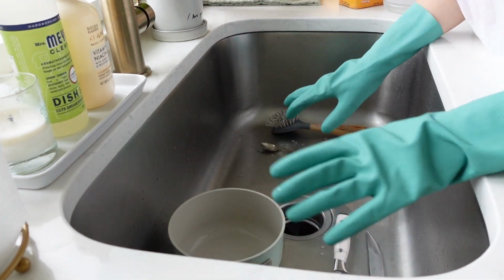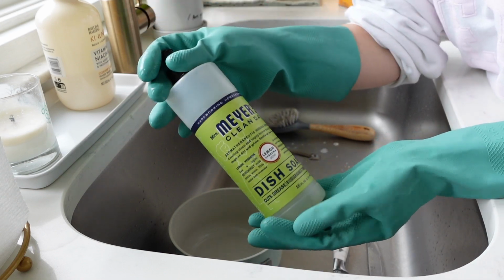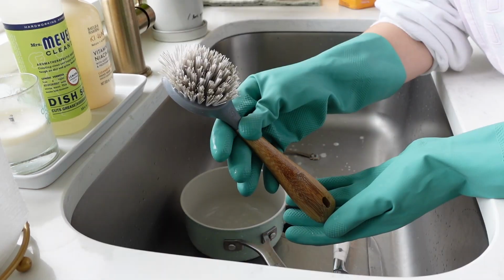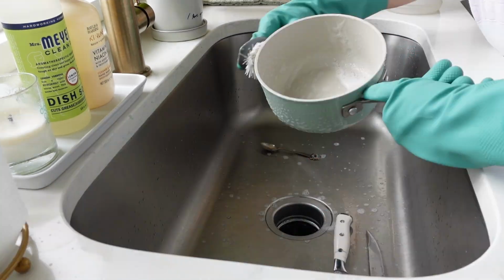So I'm just gonna hand wash the things that are in here. This is the dish soap that I like to use. I've been using it for a long time and I really like it. It's the lemon verbena scent. It smells very fresh and there's something nostalgic about it. I like it a lot. And this brush is from the brand Full Circle, but I just got it at Target.